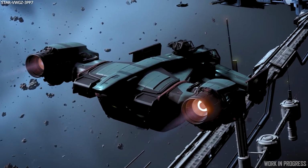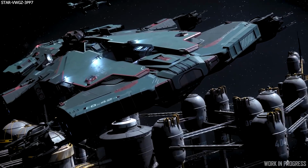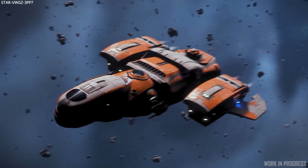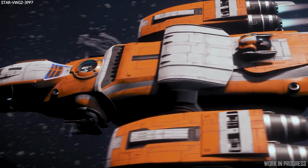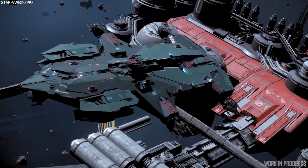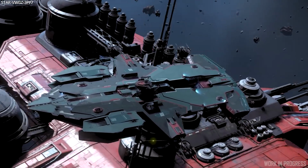Anyway, the character art team also wrapped up work on the Salvage Specialist backpack and a selection of Pyro Gang outfits before moving on to Frontier outfits. And although we are yet to see these Frontier style outfits, I kind of feel like they might be the style for me. Now onto the ship art team.